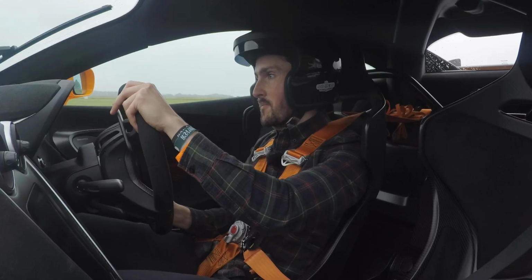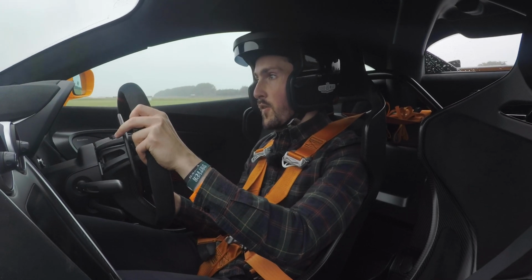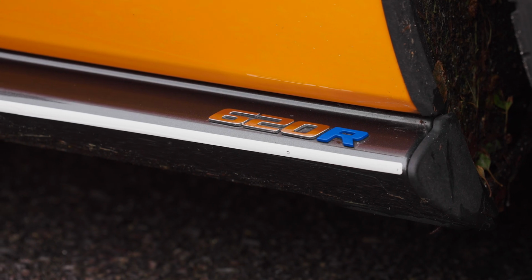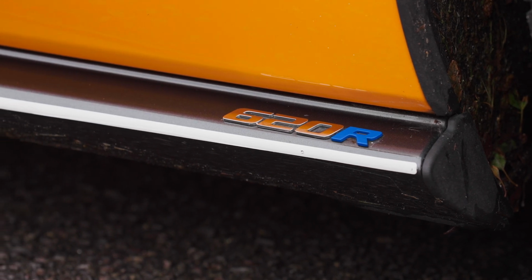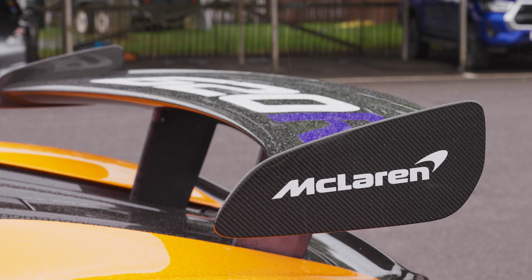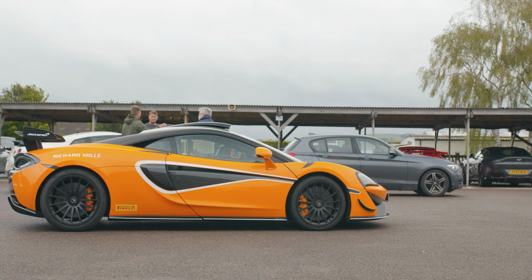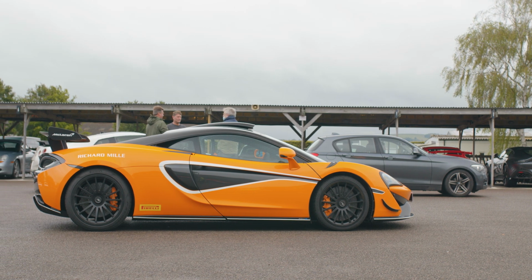What a way to send off the Sports Series. The big question is, is the 620R worth it? Is it worth spending the extra money over a 570S or a 600LT? In some ways, no, it isn't.